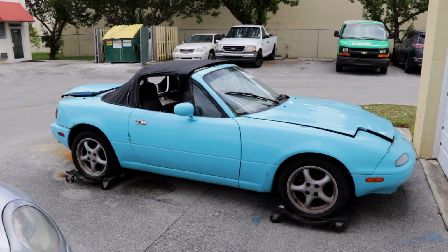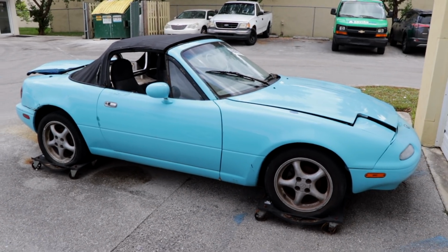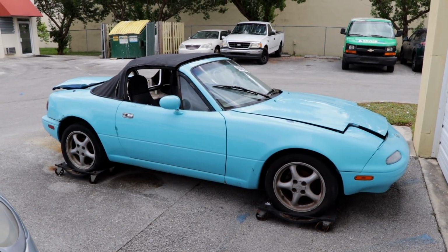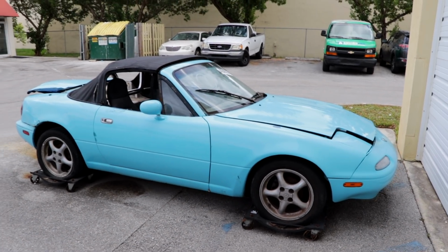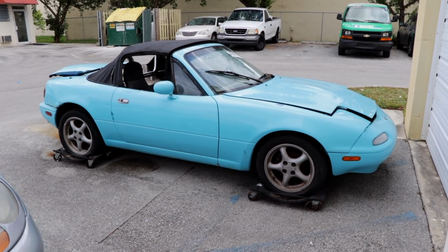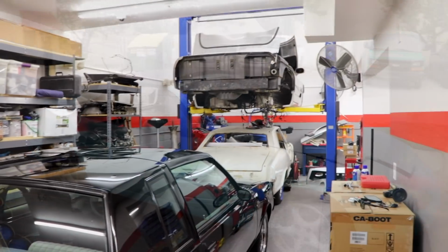Alright, now outside here we've got the Miata. I'm sure you guys have seen some of the videos on the Miata. Now this project has not been forgotten. I know there hasn't been any videos on it for a while, but there will be upcoming videos on the Miata. So you Miata guys, stay tuned, have faith in me. I'll have more videos coming soon. Well, those are all the cars.